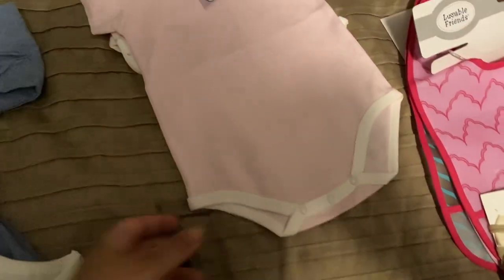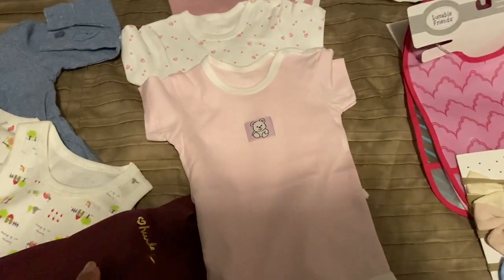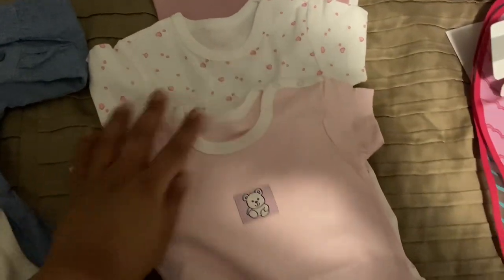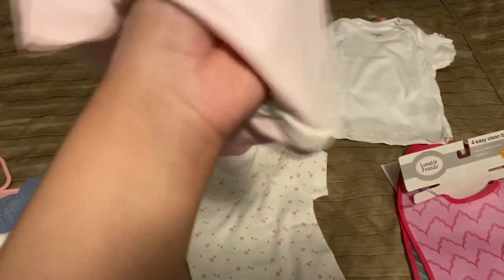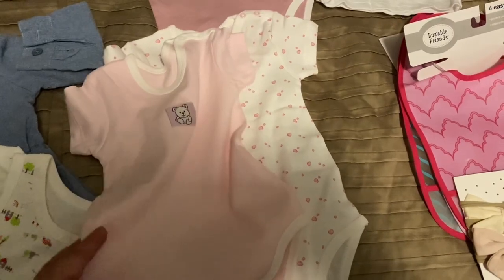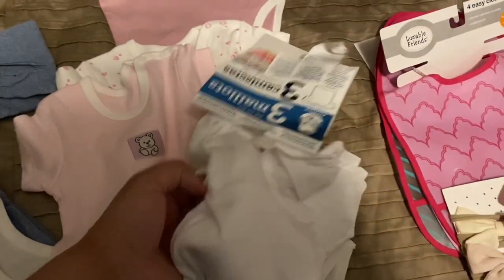And then these, I didn't think I would like these. The 3-pack is $6.99 for the sleeveless and for the short sleeve, but I ended up loving them. They have the little snap detail. Again, this is so smooth. You would have to feel it and see how smooth it is. It's just really soft, light. I imagine it being really comfortable against her skin. Then I really wanted undershirts that weren't bodysuits, in case she's wearing it under a romper or whatever.